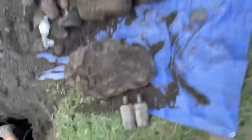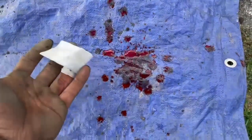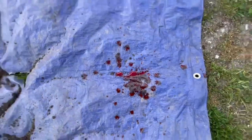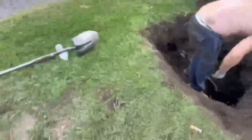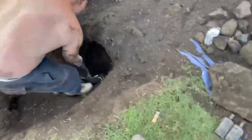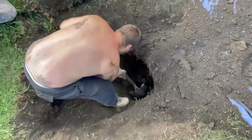Well, we got two bottles out, two flasks. We may have another drinker's pit. Here, guys, I'll show you why you wear gloves. That's why you wear gloves, guys. Didn't cut me too bad, but it was more like a stab. So I'm still good to dig. Even if it would have cut me bad, I'd still be digging.